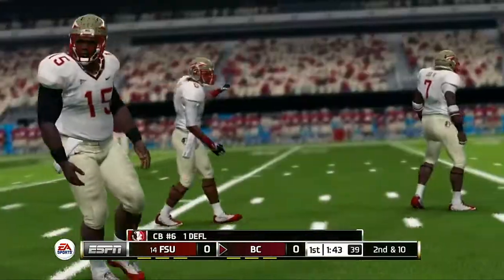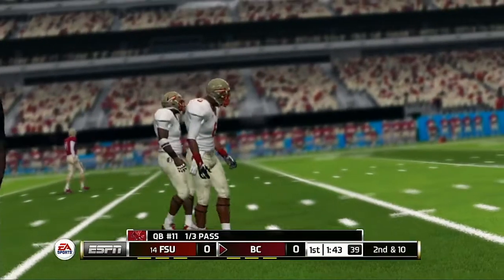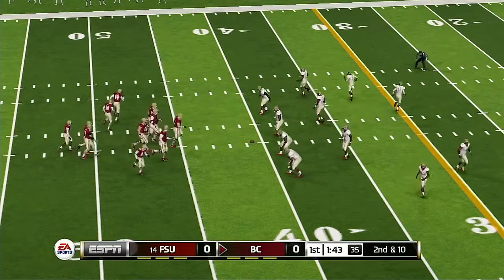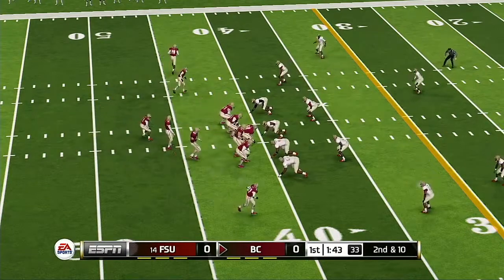This one will fall incomplete. You never know what will happen when the ball ricochets like that. Good effort by the defender. Second down, 10 to go. Ball on the 41-yard line.